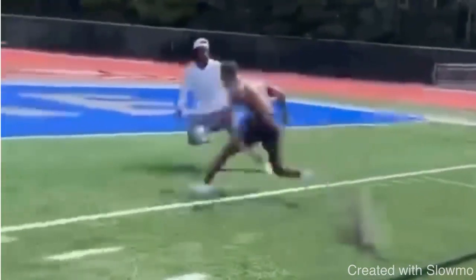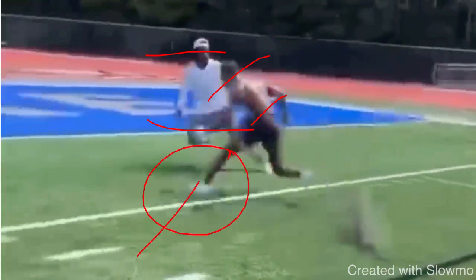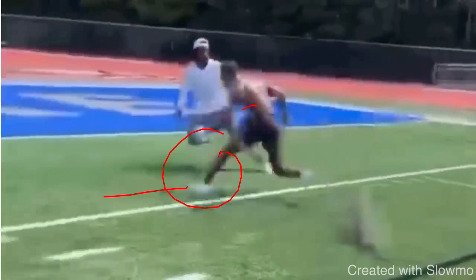So you see how he's here, his shoulders and his hips are saying one thing, but when he makes that cut, his toes are staying forward. He's not opening up his toes, right? That's what brings me to this third step, is that I don't want to open everything up when I'm trying to sell. So many guys will point that toe towards the middle of the field. That'll open up their hip, and then they can't drive in this direction.